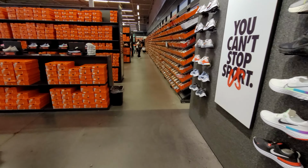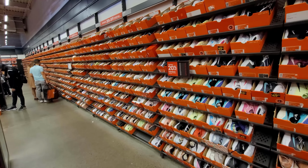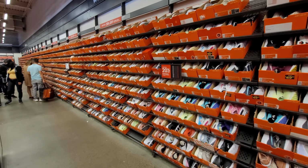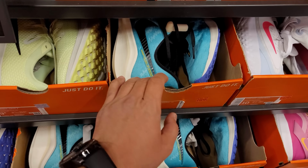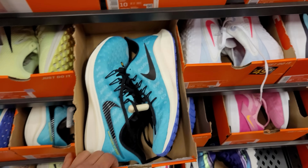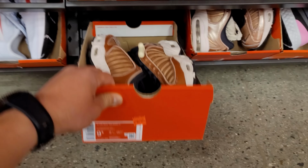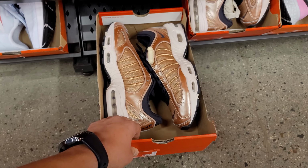Alright, we've already checked out quite a lot, but we haven't checked out any of the women's section yet. Let's go see what's up there. They do have a really big clearance section for the women. Man, let's see what's going on here. Starting with the size 9s, you guys. Do got the Vomero 14s going for $65. I did check the size 12s, and I didn't really see anything, so that's why I didn't show you guys. Do got tailwinds right here, going for $70.